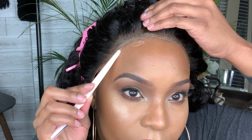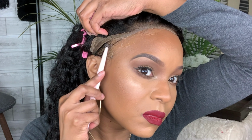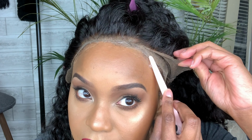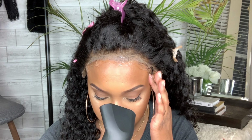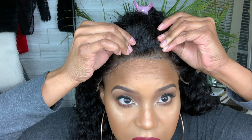I'm going to use the Got To Be Glued gel. This one isn't the waterproof kind, and I think I like this better because it's clear. And I'm adding it to my hairline using the end of an eyebrow razor. But girl, use what you can. And I'm making sure I place it where the hairline is. And I'm also pushing it back some, like towards the corners as well, so it lays flat on that side. I'm going to use a blow dryer and hold it until it gets tacky. And then I'm going to place it down carefully.